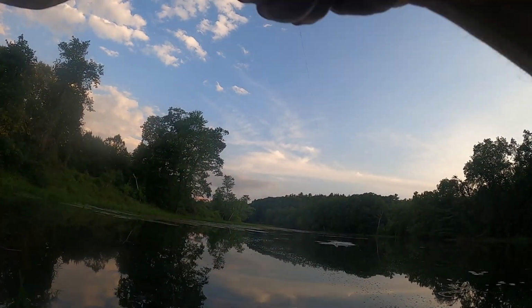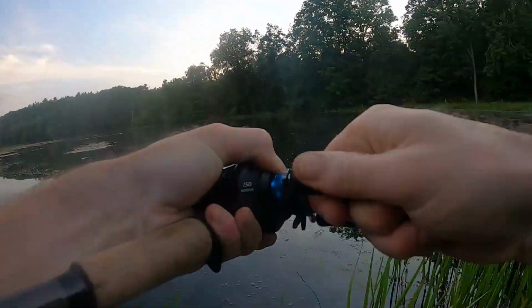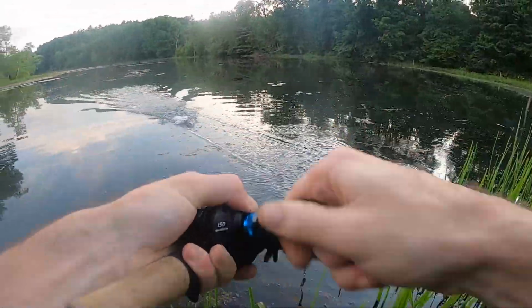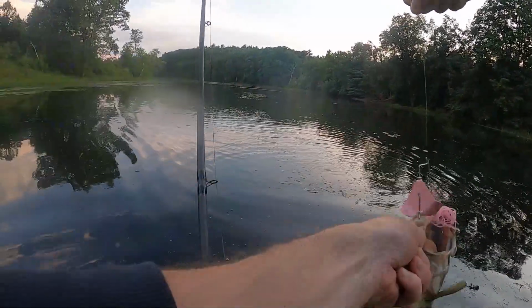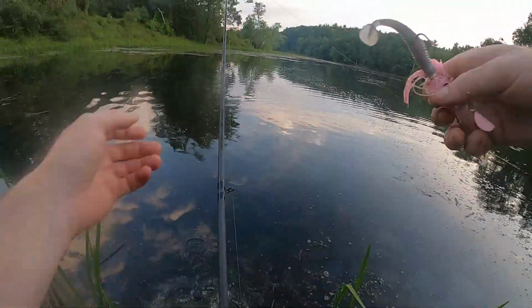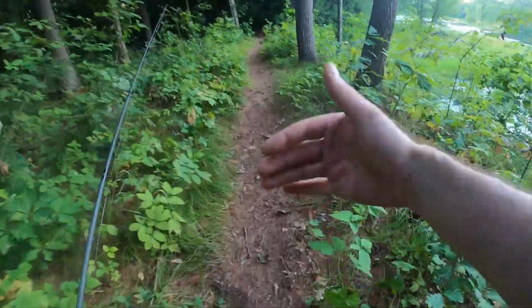Oh my gosh, that's another nice bass. Look at him jump. Another nice bass. Chill, chill, chill. Oh my gosh, what another nice bass. Yeah, I have two spots left. Both are only gonna take maybe 5 minutes to fish.